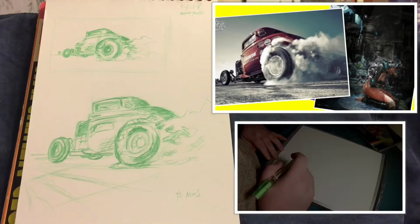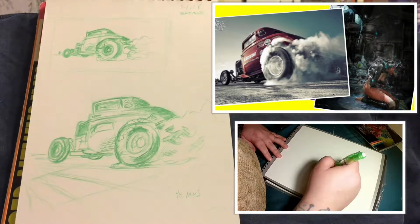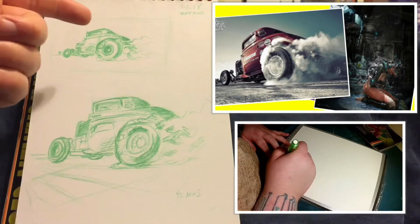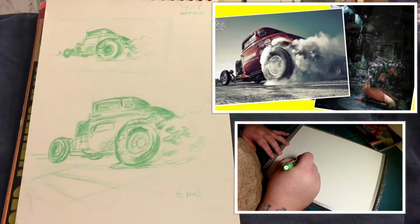Starting off the month of May sketchbook, I had some green pencil lead laying around, so I figured why not change it up this month and use green. You see, starting it off with this rat rod, I drew it nice up here, but I just wanted to try again and added some tire smoke down here and whatnot.